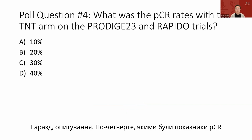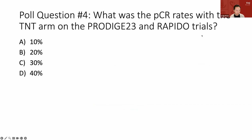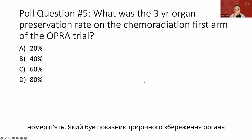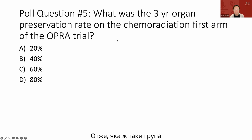Okay, so poll question number 4. What was the pathologic CR rate with the TNT experimental arm on the PRODIGE and RAPIDO trials? Yep, great, 30%, so 28%. And then poll question number 5. What was the 3-year organ preservation rate on the chemoradiation first arm of the OPERA trial? So the winning arm for this.